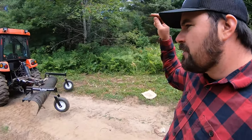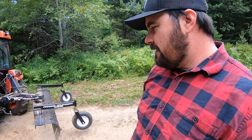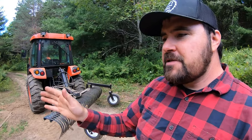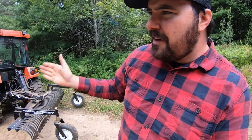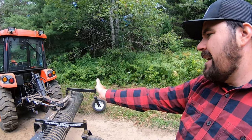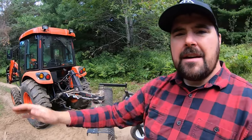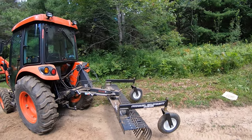Now, one of the key features I find with this landscape rake that I really like is that articulating feature. You guys can see I have it angled right now. This angle allows me to take the debris, and once I get it close to where I'm gonna deposit it, like that brush pile, I angle it, and then I can keep driving straight and it sort of funnels to the left and off the main trail. If this stayed at 90 degrees square to the tractor, I would end up having to go back and push it with the loader. And I don't have to do that as much with it angled. So I do like that feature.